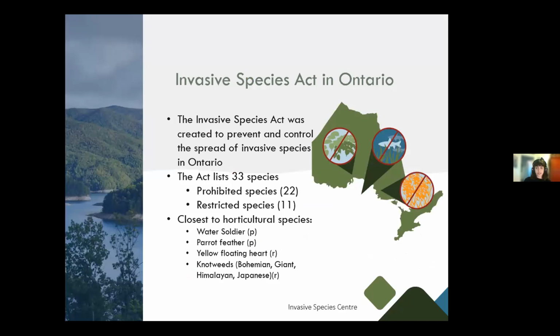So due to the scale of this problem, the Invasive Species Act was created to prevent and control the spread of invasive species in Ontario. So there are currently 33 species in the Act, with recent ones that have been added in the last year or so. So 22 of those are prohibited and 11 are restricted.